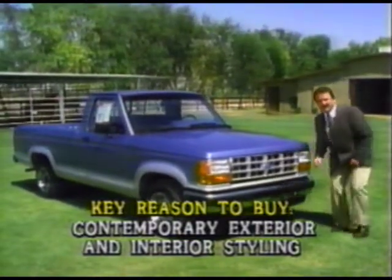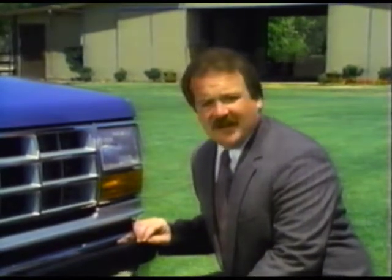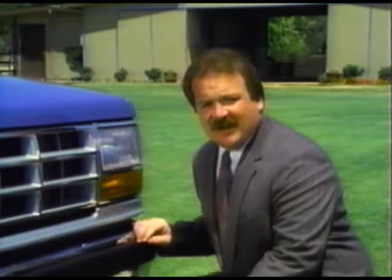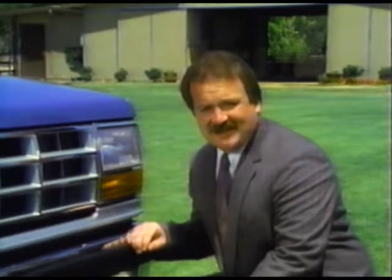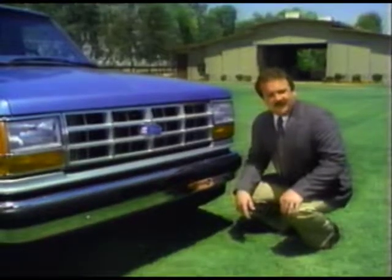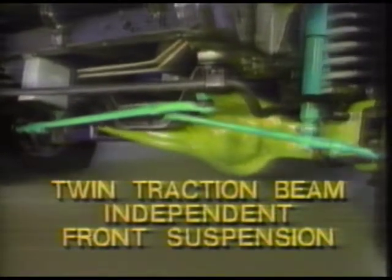For example, these composite halogen headlamps not only add to Ranger's appearance, they produce a brighter light than conventional steel beams. And this tough, high-impact lens is more resistant to minor impacts than glass, much less likely to be damaged. Ford's exclusive twin I-beam independent front suspension on 4x2 models is another important feature. Tough forged steel I-beams combined with coil springs and nitrogen gas pressurized shock absorbers work individually to step over bumps and deliver excellent handling while providing Ford Trek-Tough durability. 4x4 models feature a similar twin traction beam front suspension.